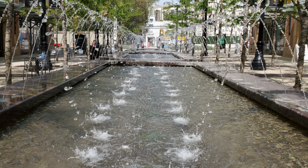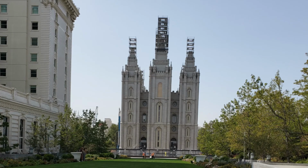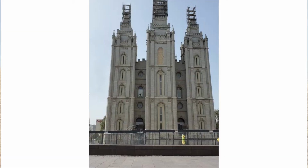So anyway, what did we do yesterday? We went downtown in Salt Lake City and walked around the temple area, which was really cool. It was really pretty. Unfortunately, a lot of things were closed because of COVID, but we were able to walk the grounds and see the temple, which was also under construction, but it was really pretty just to be there. It was fun. We're enjoying our stay, and we hope that you're enjoying our travels here in Salt Lake City.